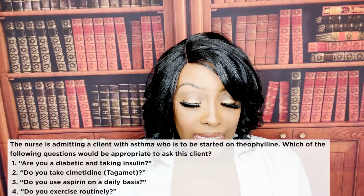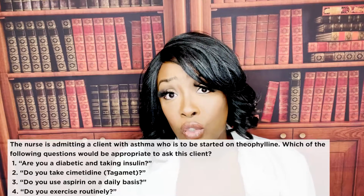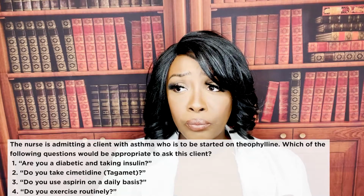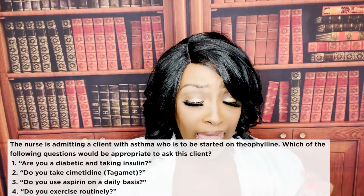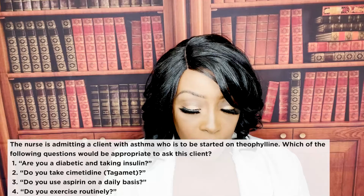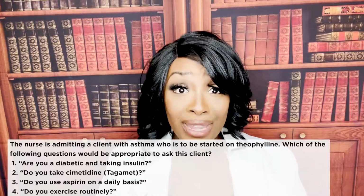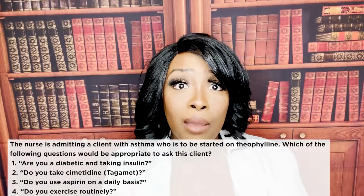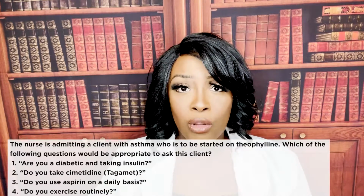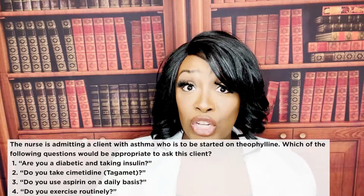Do you take cimetidine (Tagamet)? Why? That medication, cimetidine, is an H2 blocker. And what happens is that medication can decrease the excretion of this medication and actually cause theophylline overdose, theophylline toxicity. So all the other choices are really not relevant to theophylline. But that H2 blocker absolutely is, because think about it, guys. If the patient cannot clear that medication, which means they cannot get it out of their body, what happens? It builds up and builds up, and before you know it, the patient can have a toxic level.